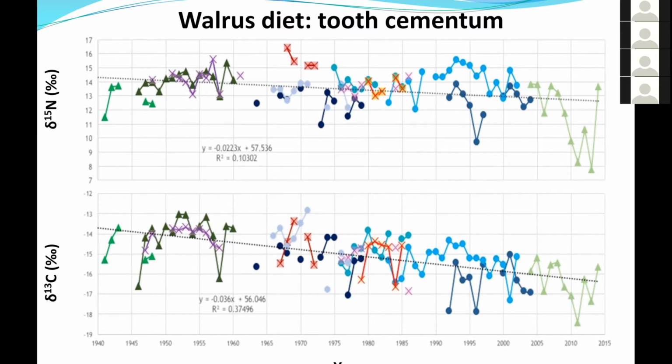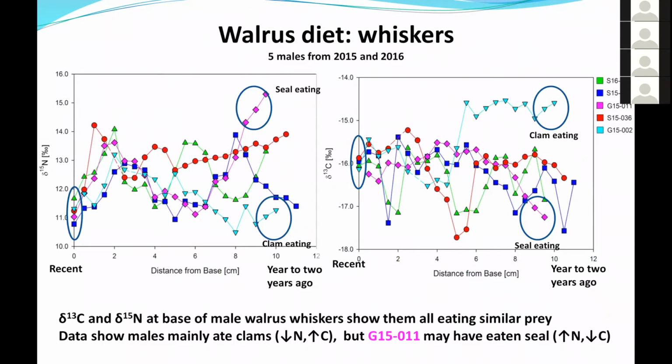And then I'm putting this whisker information up because this was a small side project that we actually did with those Rural Alaska Honors Initiative students. And it was a super interesting study, mostly because the general traditional knowledge is that seal eaters are few and far between. And for this project, we looked at 5 males and 5 females.